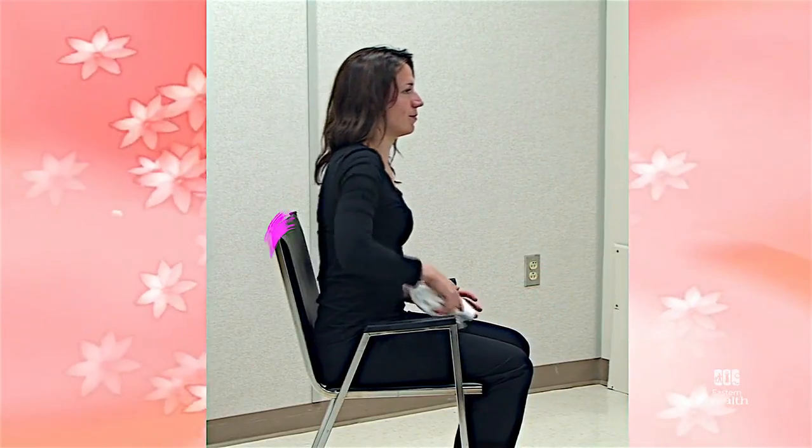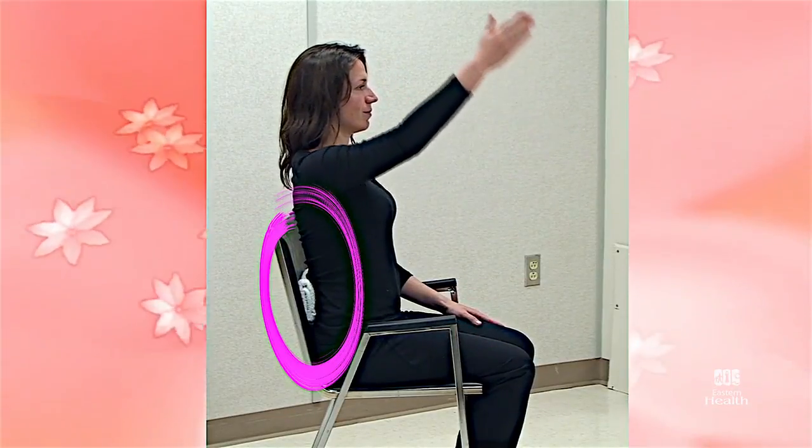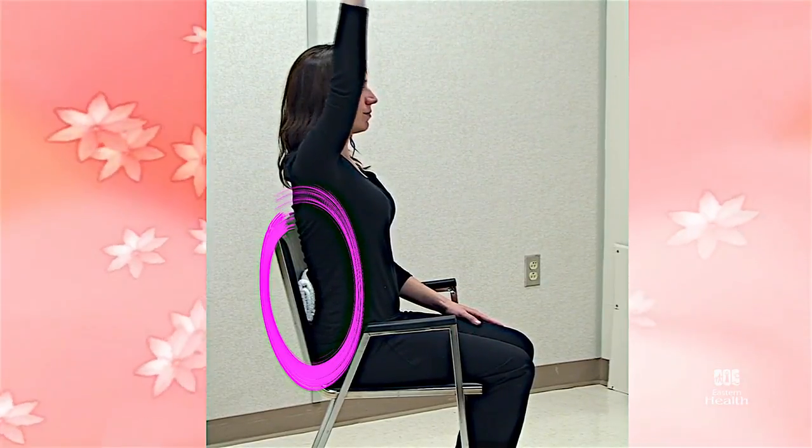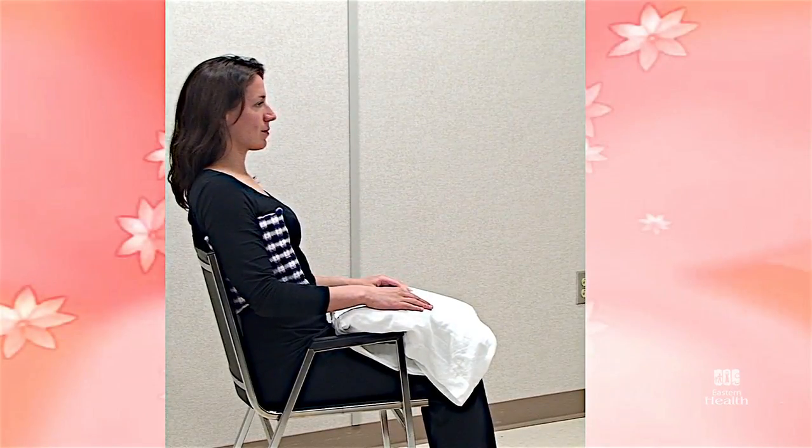Using the lumbar roll helps you to lean back into the chair and open up your chest, and as you do this, you actually get more range of motion of your arm when you lift it up. Using a pillow under your arm can help to make it feel more comfortable, opening up the lymphatic pathways, but also taking the pressure of your arm off of the incision area.